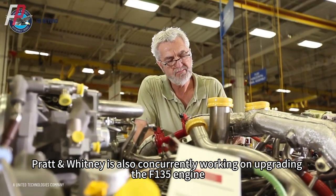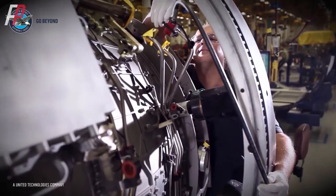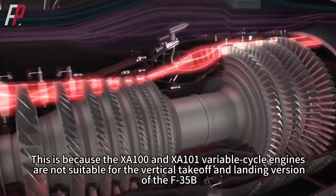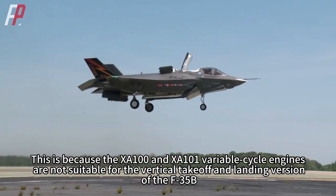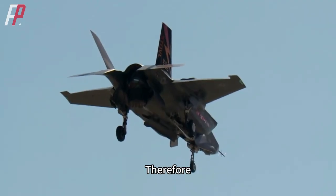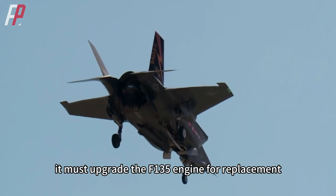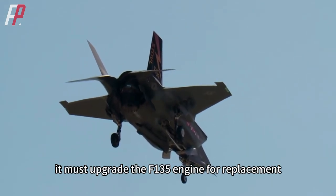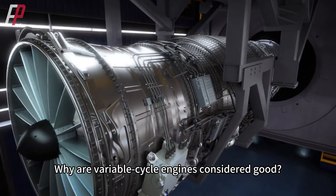Pratt & Whitney is also concurrently working on upgrading the F-135 engine. This is because the XA-100 and XA-101 variable cycle engines are not suitable for the vertical takeoff and landing version of the F-35B. Therefore, if the F-35B does not want to lag behind, it must upgrade the F-135 engine for replacement. Why are variable cycle engines considered good?